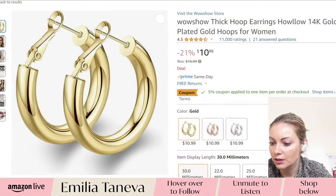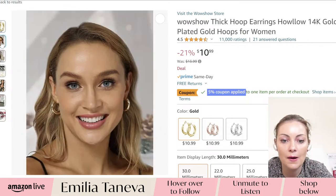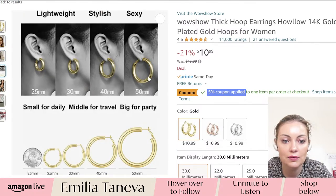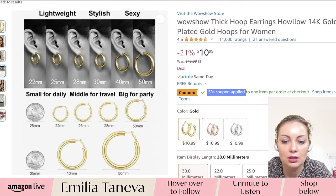The next item here is on discount with 21% off and an additional 5% coupon. Here you can click the coupon and apply it at checkout. Those are hoop earrings. Under this listing, you can get the earrings in different sizes, all the way from 25 millimeters, which is the quarter size, to 50 millimeters, a little bit bigger. Make sure you check the different sizes that are available. They also come in 3 colors: gold, rose gold, and silver.